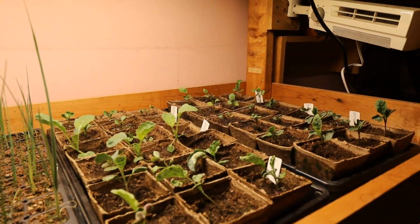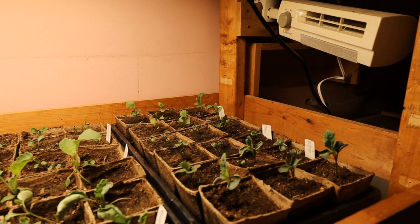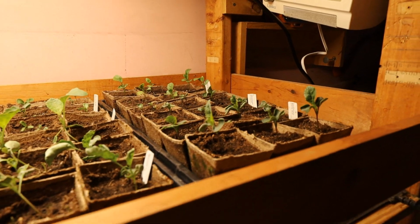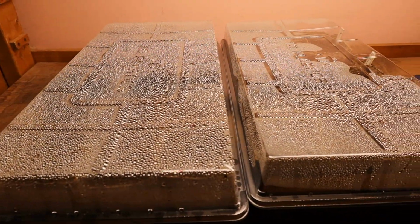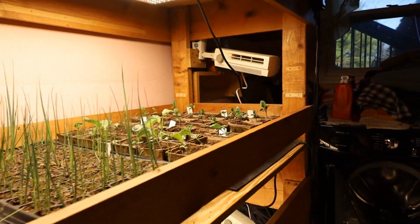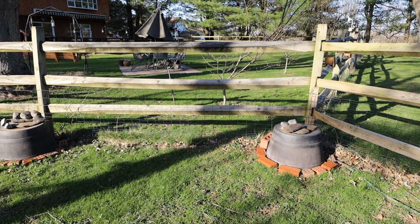then 2 trays full of brassicas, broccoli, cabbage, Brussels sprouts, and 3 varieties, yes, 3 varieties of cauliflower. Now there's nothing to look at down at the lower level, but that down there is peppers, 4 varieties, and eggplants, and lettuce. So under our brand new grow lights, stuff is happening here, and it's looking pretty darn good. All right, and that's what's happening inside.